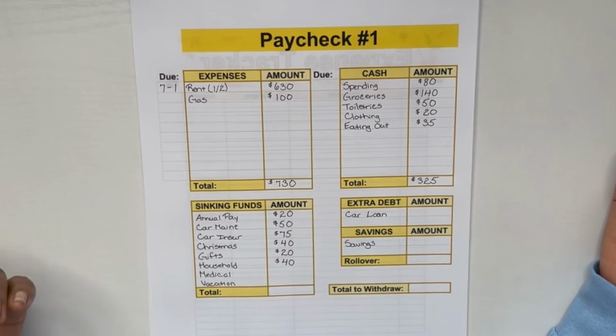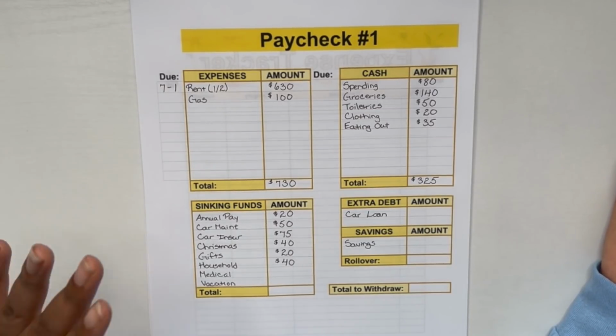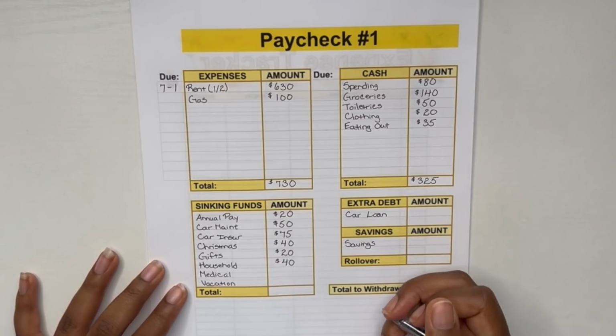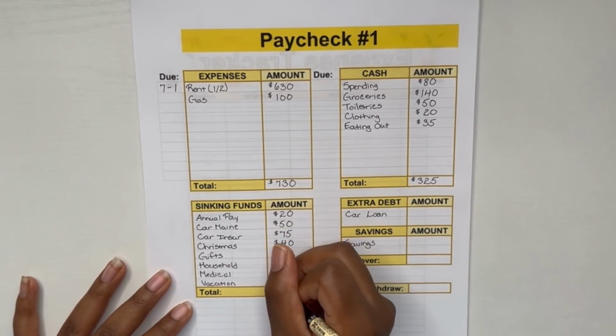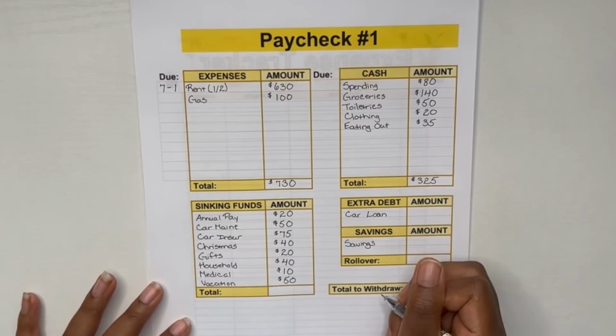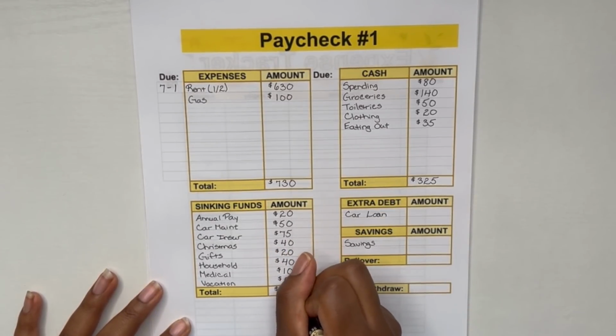So I decided to make a household fund just for that, so that if I want to organize or redecorate, I have a fund for it. And then after that, we have medical, which is going to get $10, and vacation will get $50. So totaling up everything within sinking funds, that is $305.